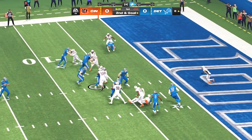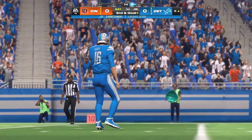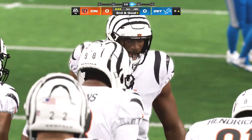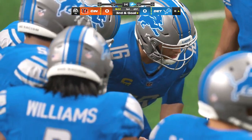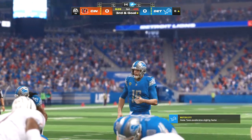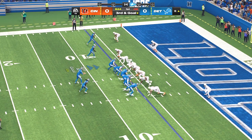They try again with Montgomery. And he'll be stopped just outside the 5 at the 6. 2 runs in a row, but only 2 yards to show for it. Driven it down the field nicely here on the opening drive, but now it's put up or shut up. No doubt about it, because to make that type of a drive and ultimately kick a field goal would feel very disappointing. But I'm just wondering, is the head coach thinking, is this 4-down territory? Might he go for it?